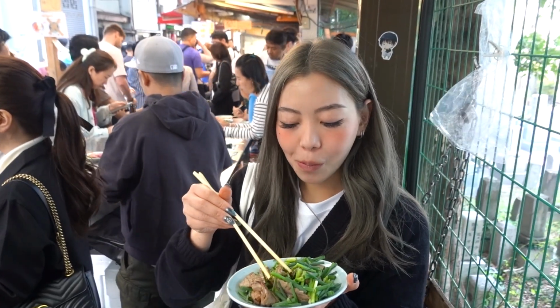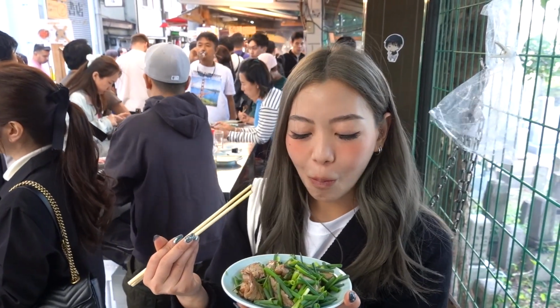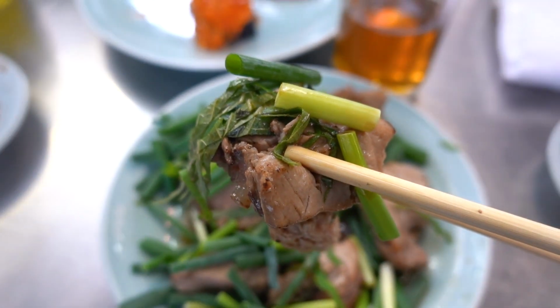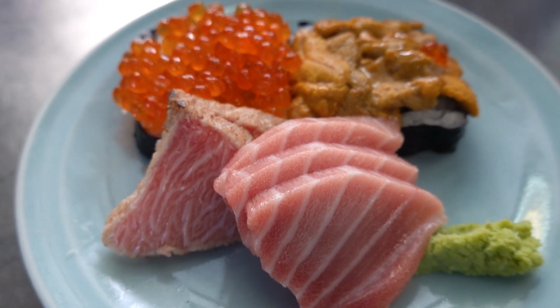I thought it was tasty, but I don't know if I would line up for over an hour again to dine here. Don't get me wrong, it was a really good experience overall and I'm so glad that I got a chance to come here. It's just one of those hyped up places, but I still think it's worth a visit if you're in Osaka and have the patience to line up.